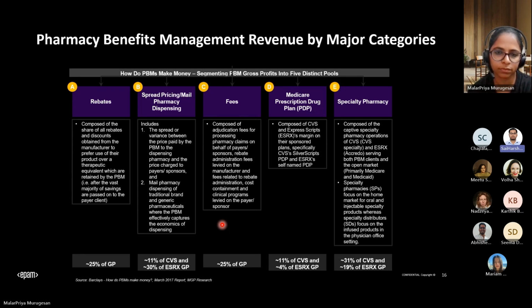Spread is basically when the PBM charges health plans and payers more for a prescription drug than they reimburse to the pharmacy. So they pay less to the pharmacy, and the difference of the amount is kept by the PBM as revenue. So that's called spread. And the fees are nothing but administration fees.